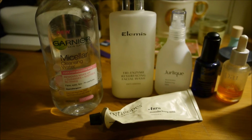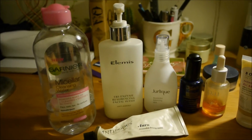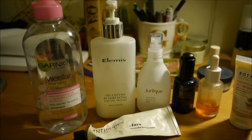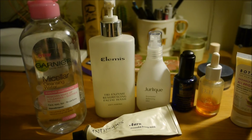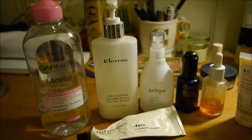kind of like an exfoliating cleanser, which is quite nice because it helps keep your skin really nice and smooth. I think it's part of their anti-aging range, but it's actually just really good if you have skin that tends to be a bit flaky and dry, so that's really good.